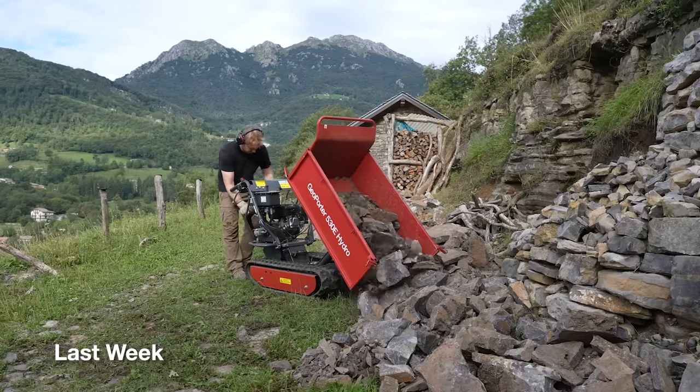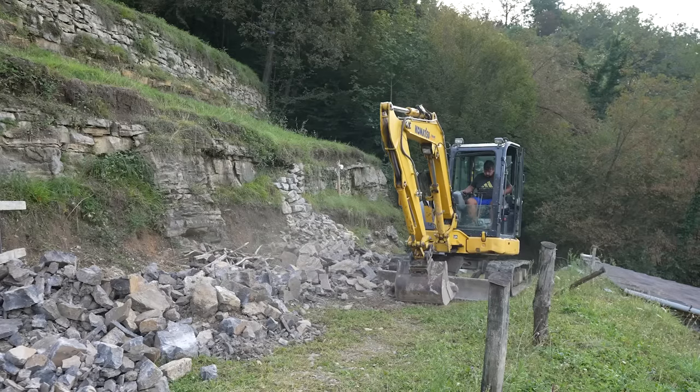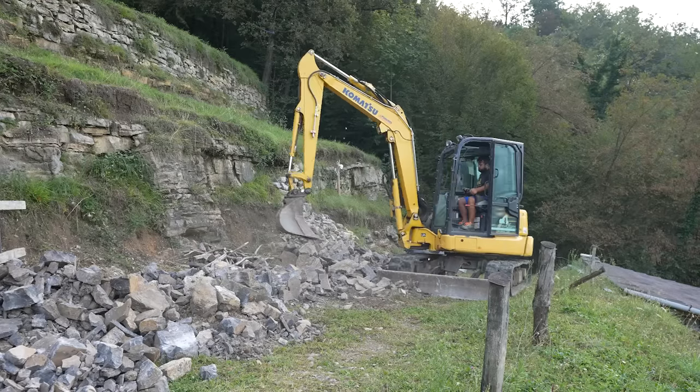So last week, as we were digging out the house, we had a bunch of rocks pulled out onto this terrace, and now they're actually a bit in the way because we need to bring the excavator through. So we are going to first move those out of the way.